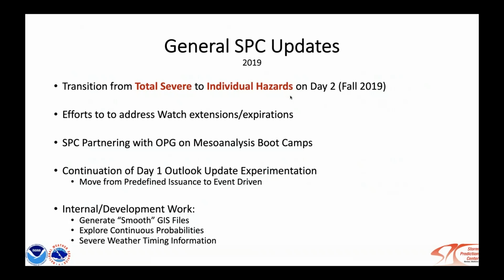All right, so just some general SPC updates. Sometime in the fall of 2019, we're going to move from day 2 total severe, so rather than a single severe probabilistic forecast, to individual hazards of tornado, wind, and hail. So our day 2, rather than being similar to our day 3, will become more similar to our day 1. So individual hazard forecasts out to 48 hours essentially is what we're transitioning to.